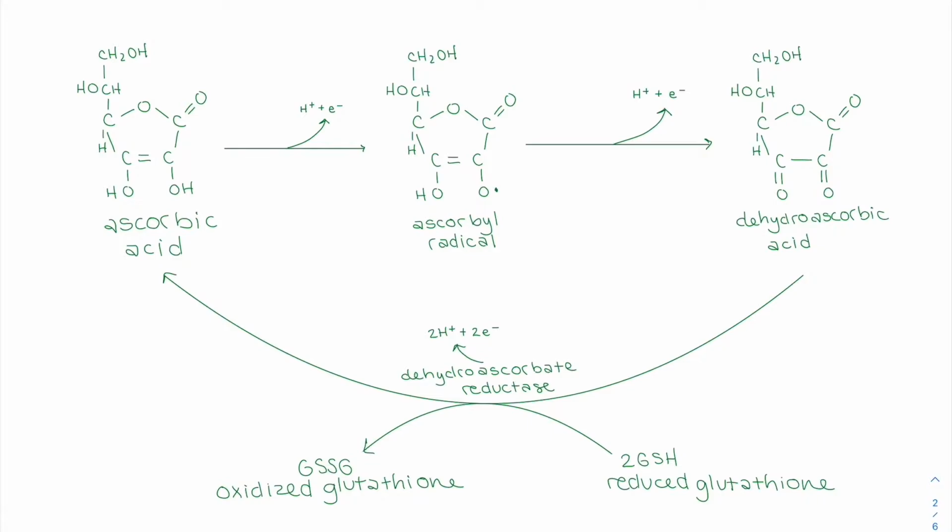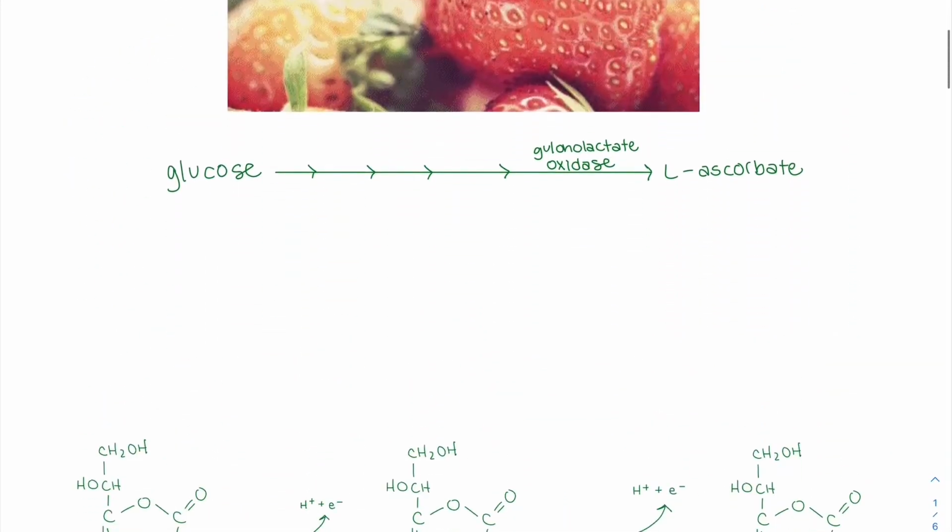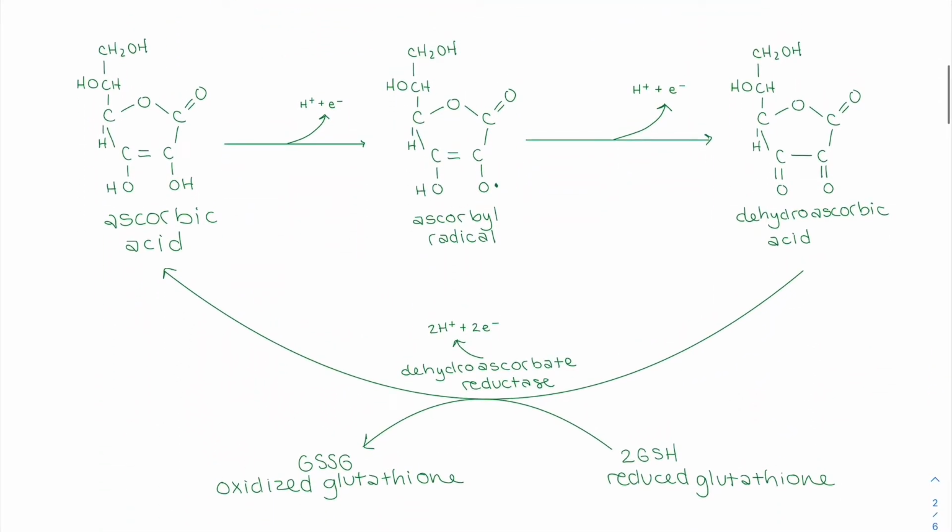By knowing this mechanism, we can know how vitamin C demonstrates its function. So we start out with ascorbic acid. This is similar to this L-ascorbate. We have ascorbic acid, and it's getting oxidized, and it becomes an ascorbyl radical. What happens? We're losing hydrogens and electrons. This OH group now becomes a radical.